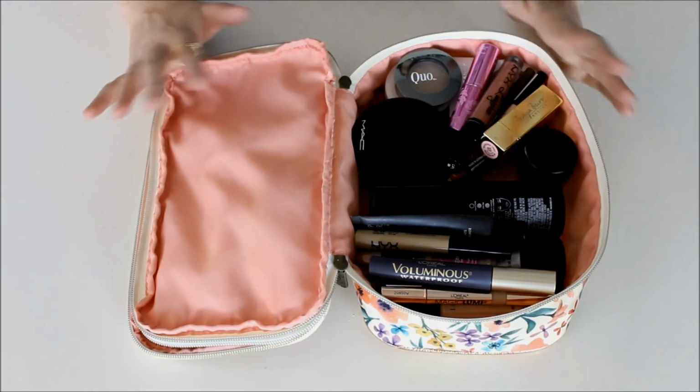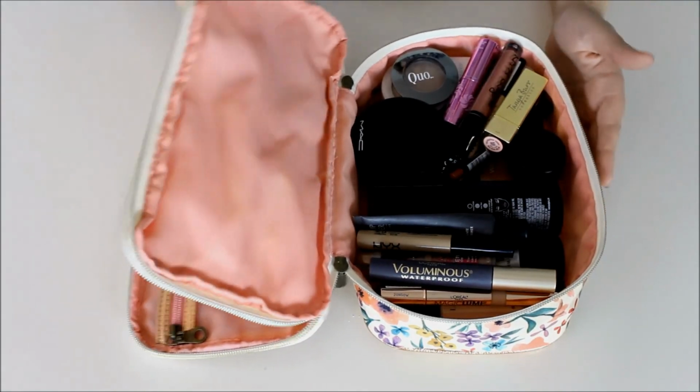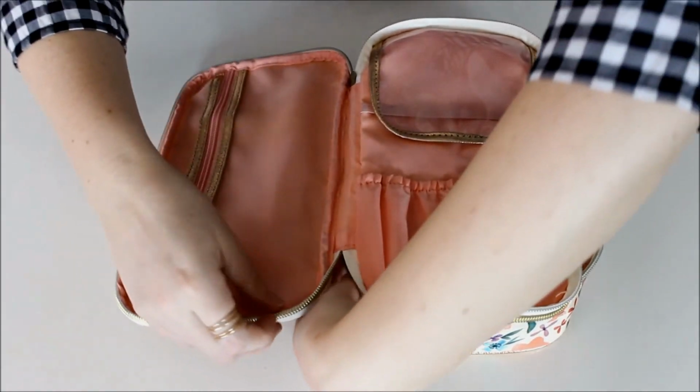So that is pretty much all that I'm going to be bringing for makeup, and you can see it fits perfectly once you flip it over and you zip it up.